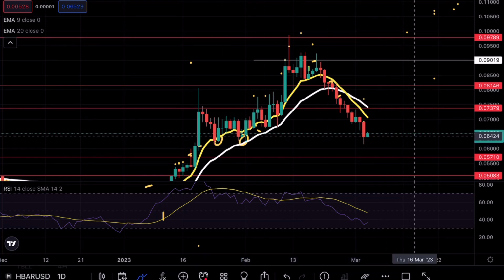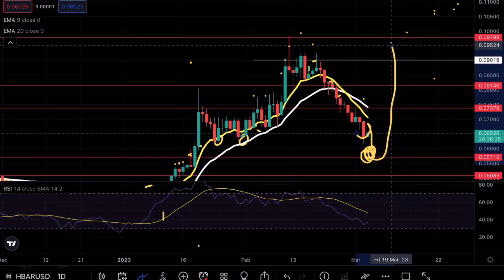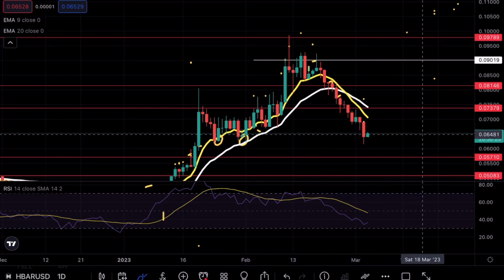Of course, in the perfect scenario, if we do end up breaking straight towards 0.057 and then a larger short squeeze, that would be the ideal situation. But of course, the markets tend to do the opposite of what everyone is thinking. So pay very close attention to the current range here and see whether or not we do get the exponential moving averages retest. But that's pretty much all I have for you guys today.